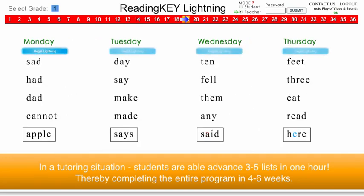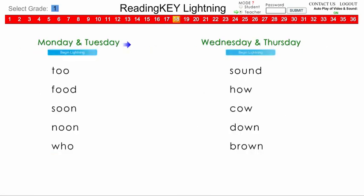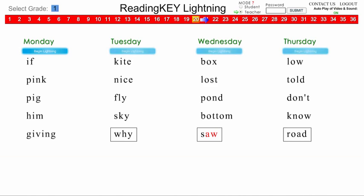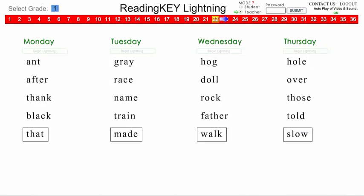Now you'll notice once we get to week 19, we no longer have 10 words for the week. We have 20. And that is because once students reach the middle of grade 1, they've now learned the skills that will enable them to advance at a much faster pace. So we take advantage of that and not just teach 10 words per week, we teach 20. So here they're learning 5 words per day, and then we use Friday as a review and testing day. And we're still staying with the same premise of keeping the words organized along vowel sound categories.